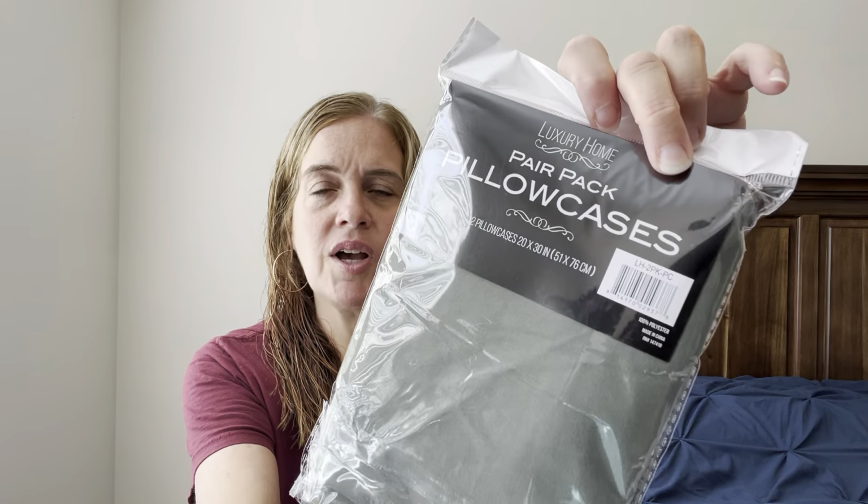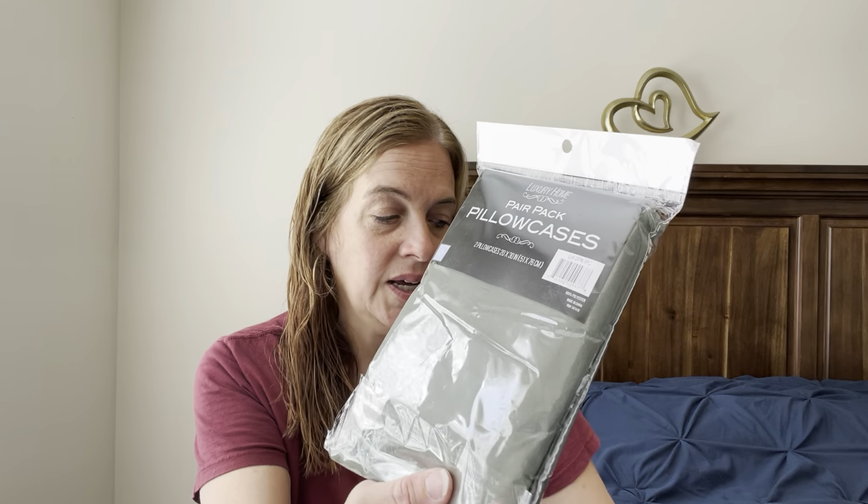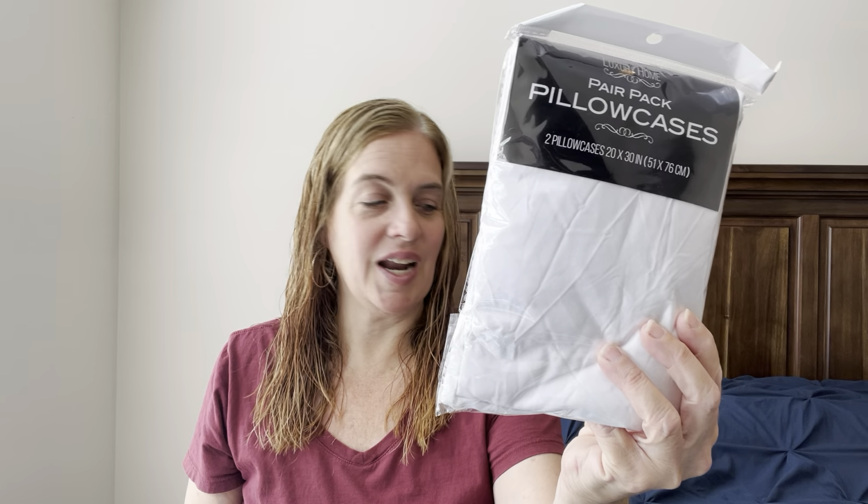And there's the barcode. I know people have asked about barcodes before, so that's just something that I think maybe you might want. And then they had white, and I picked those up. So excited for those because usually it's one pillowcase at the Dollar Tree for $1.25, but I got two this time. So I'm very excited about that.